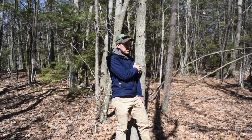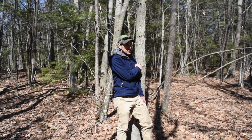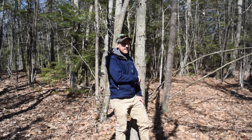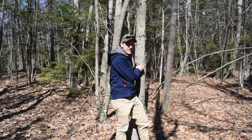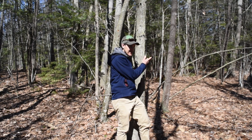And it wouldn't be right to do this intro without pointing out this beautiful specimen behind me. We're looking at a shagbark hickory here, Carya ovata. This is a deciduous tree, remember, but still just an awesome tree. We have a few of them in the woods around here. This is a young one, but it's just starting to develop that characteristic shaggy looking bark, hence the name shagbark hickory.